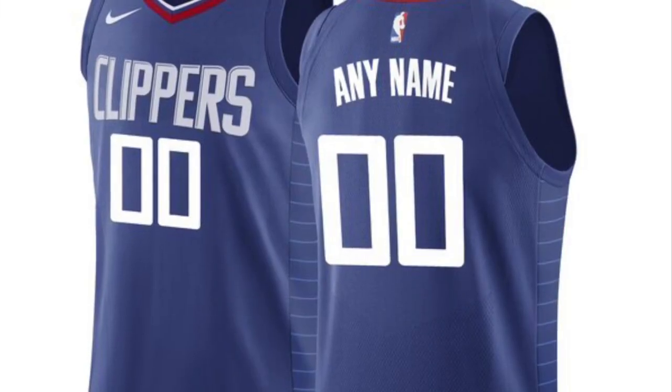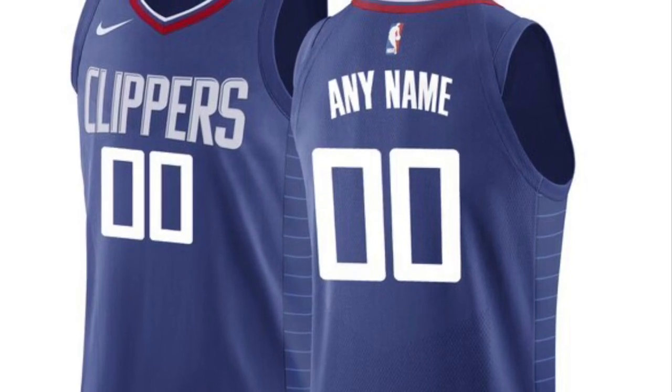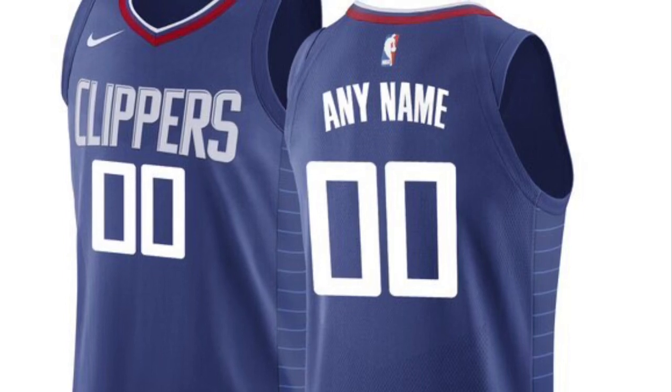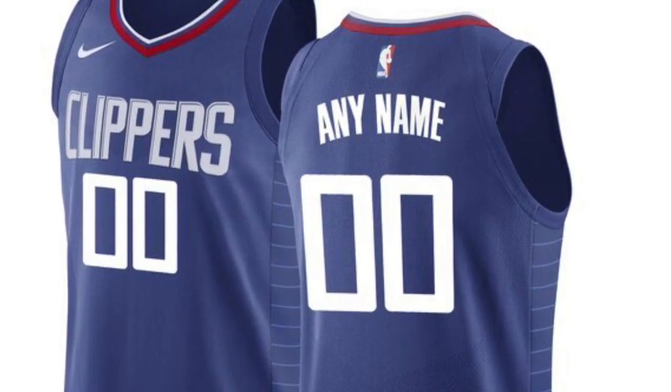Up next is the Clippers, and this jersey, it's fine. I don't know. It's okay, but there's nothing really remarkable about it.